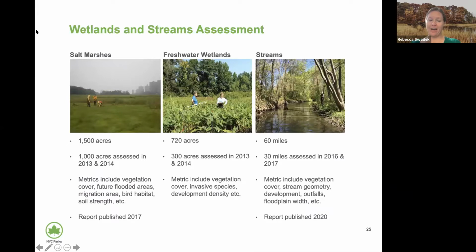Starting in 2013, New York City Parks and the Natural Areas Conservancy, as Marit had mentioned, began an ecological assessment of our forests, salt marshes, freshwater wetlands, and streams. We assessed a representative area across all of these habitats and looked at specific metrics that we use to inform condition of them. So across all of these habitats, we looked at native and invasive vegetation cover, and particularly thinking of development density. But in salt marshes, more specifically, we also looked at bird utilization. So if there were breeding obligate birds such as salt marsh sparrows or clapper rails and such, we considered that.